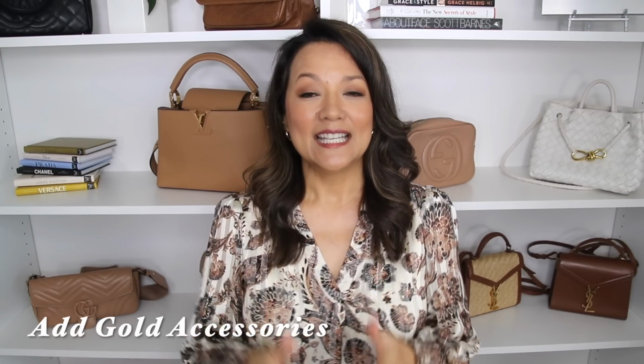Now, some things are synonymous with looking expensive, and gold is one of those things. If you're able to incorporate some gold accessories into your outfit, that is one of the easiest ways to really execute that sleek and sophisticated look. A lot of you may already have some really great gold jewelry that you love wearing. I do want to say that it doesn't have to be real gold. It can even be gold toned accessories.